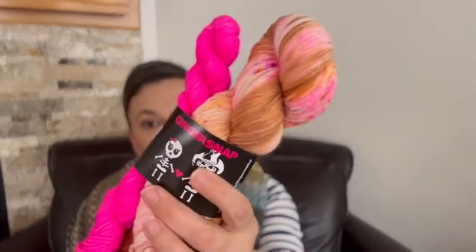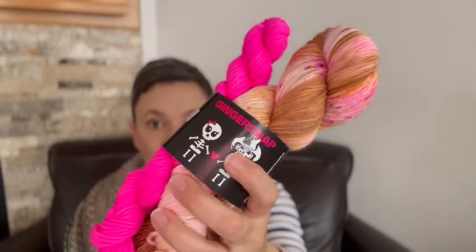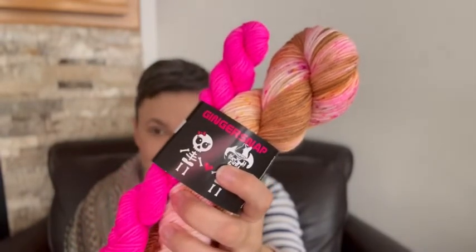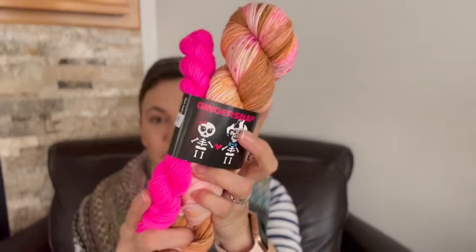And because these have 75% superwash merino and 25% nylon, I think they would be nice cozy house socks, or maybe socks for colder walks in the winter. So I am definitely going to be giving this a try also once I have completed all my gift knitting, and that could be a while. But look for this to jump on my needles when I have a chance.